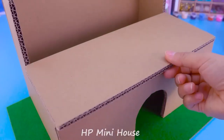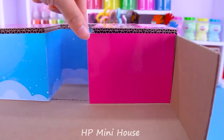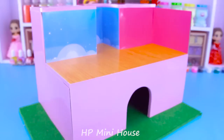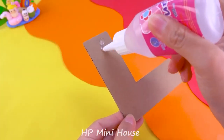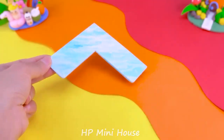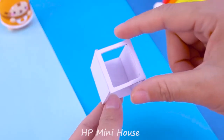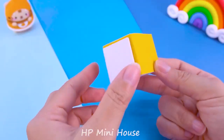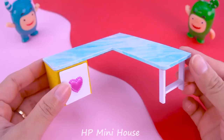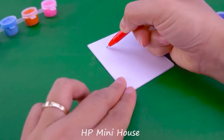Let's get started! The first step, of course, is to build a house frame. This will be constructed first. The L-shaped desk is complete.